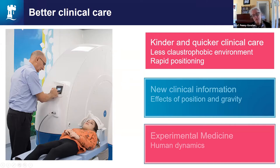Later on, I'm going to show some spine scans. My own daughter has been in MRI scans for a long while, and I'll show you one of her scans later. When she was the age of 18, she needed a clinical scan and she was terrified. And I was really astonished, somebody who knew all about MRI scanners, knew they were safe, but she didn't want to have one. So I know that this will be a better environment for patients.